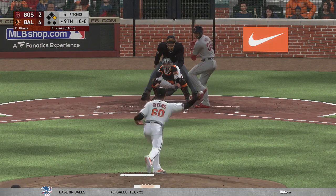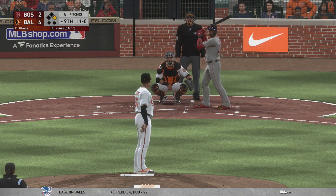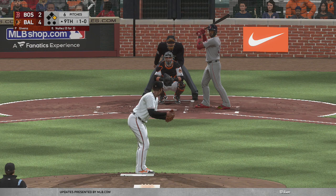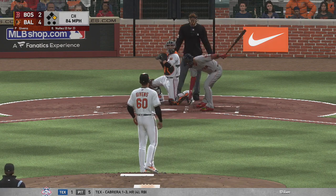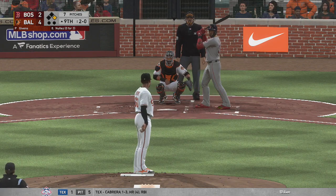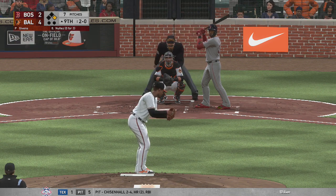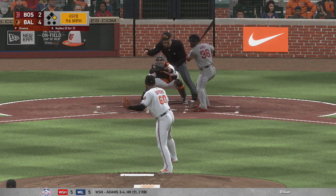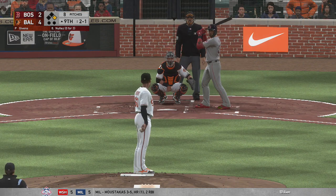First pitch of the at-bat. Righty against righty as this is taken for a ball. It's 1-0. Lifetime against this pitcher, he's 1 for 4. Now the 1-0 is laid off for ball 2. Nobody out, runner on first. And now a called strike that time as the zone expands a bit here. It's 2-1 now.